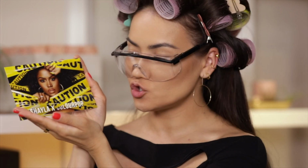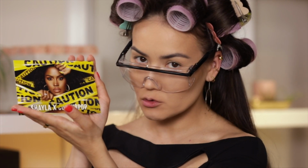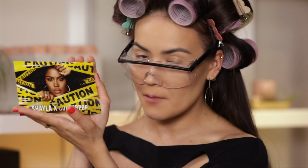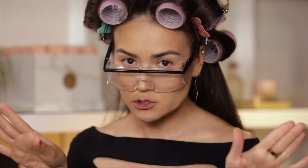Shayla X Colourpop, proceed with caution. You are about to get dissected. In this PR package, we have a lovely card of Shayla with some caution tape around her. Shayla, honestly, is one of the most photogenic people I've ever met in my entire life. She looks flawless in every single photo. I don't know how she does it, but I've never seen anyone more photogenic. And she also looks that way in person.